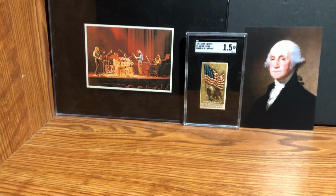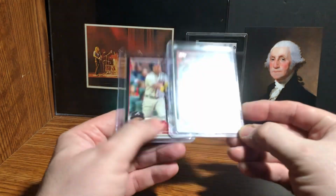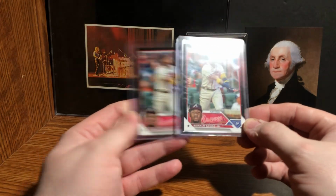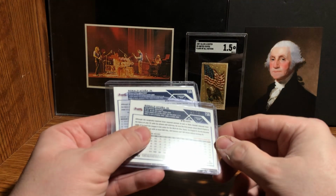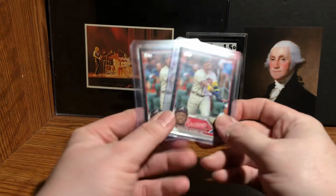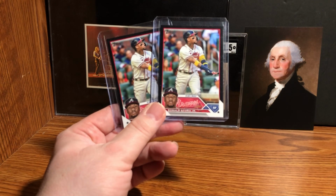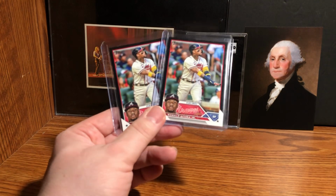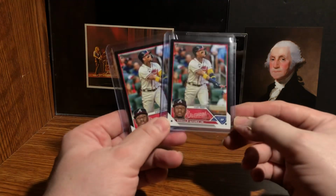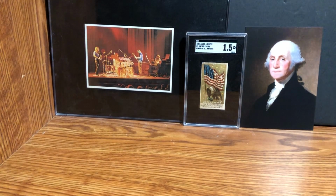Couple, let's see here. Couple Topps Blacks here. 2023 MVP Ronald Acuna Jr. And these are numbered to 72 on the back, 25 of 72 and 14 of 72. If you recall, I submitted 2 2023 Topps Black Pujols at the show last year to CGC, and they both came back 9.5. So we'll see how these do. These Topps Blacks, I'm a big fan.